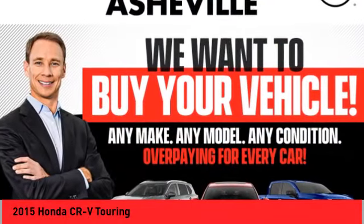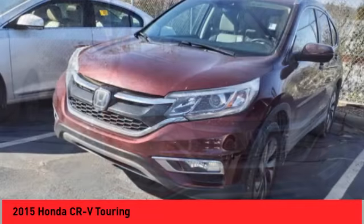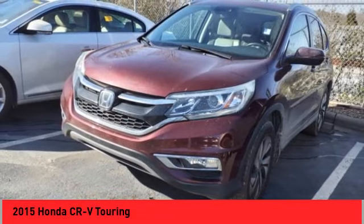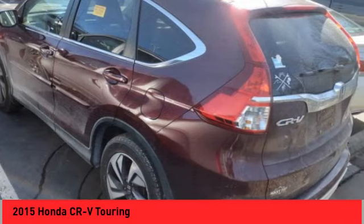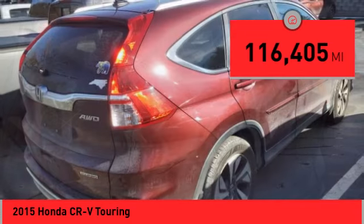Take a ride in the 2015 CR-V. CR-V, a top recommended vehicle because of its car-like driving manners, good value, cool technology, and comfy interior. This vehicle has less than 120,000 miles.